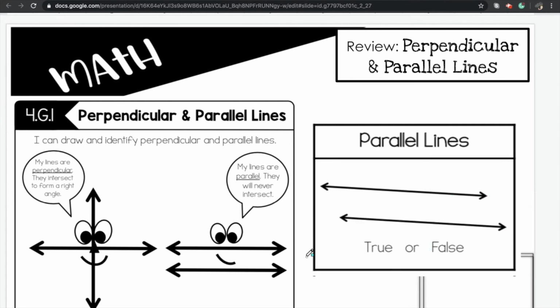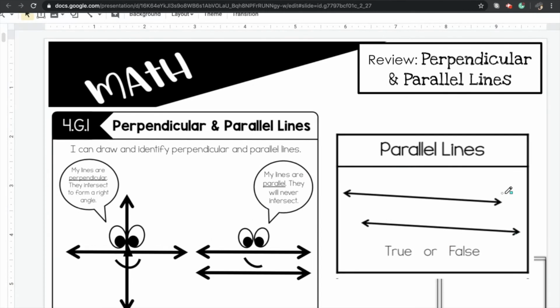Now for this one, true or false? Are these lines ever going to intersect? All right, so as I was saying for this one, as this line continues to slope down, you're going to see that this line is doing the exact same thing. So since they are both going in that downward motion on and on, you are not going to see these two lines cross. So this would be a true parallel lines because they are never going to intersect.